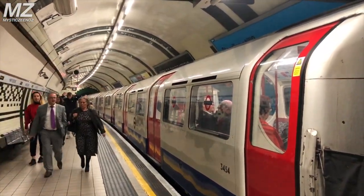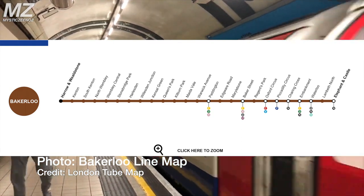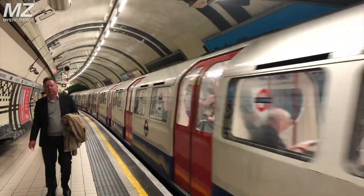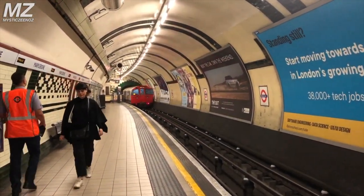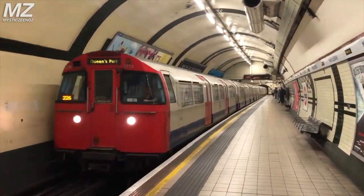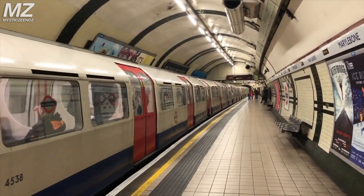The Bakerloo Line, colored brown on the tube map, is a London Underground line running between Heron-Wealdstone and Elephant and Castle. It serves 25 stations across 14.5 miles of track. First opened in March 1906, it was originally named the Baker Street and Waterloo Railway. Many people started calling the line the Bakerloo Line, combining the words Baker and Waterloo. The line's name was officially changed in July 1906 to the Bakerloo Line.